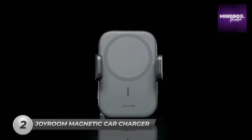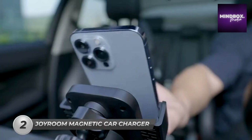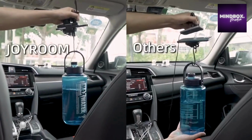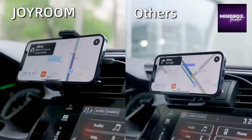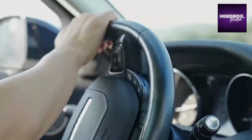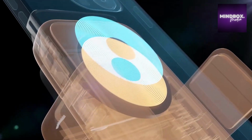This JOYROOM magnetic car charger is the epitome of safe, reliable, and convenient wireless charging, with a powerful suction cap that can absorb more than 20 pounds of weight without falling down. It's been tested thousands of times and is guaranteed to hold steady on mountain roads, speed bumps, or any driving scenario. Never worry about your phone dropping while driving again, thanks to JOYROOM's closed magnet field design.